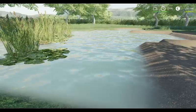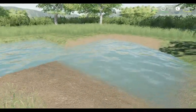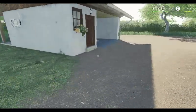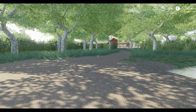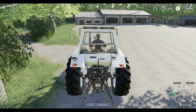It's a nice pond. It's a bit big actually. We've got a bit more pond than we wanted, but yeah, that is the pond. So we've got water. So now we need to get back to our tractor.